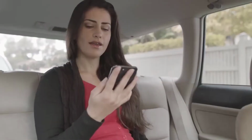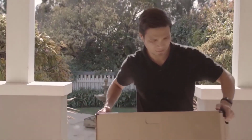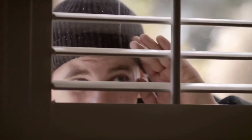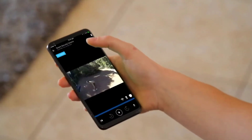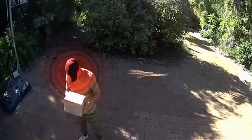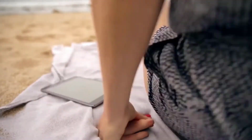The two-way audio is an excellent feature for you to talk to visitors, ask a delivery person to hide the parcel somewhere safe, or to scare off a would-be intruder. Can I help you? You can sound the siren manually via the app, or set it up to trigger with heat and motion, for example, if you're away on holiday.